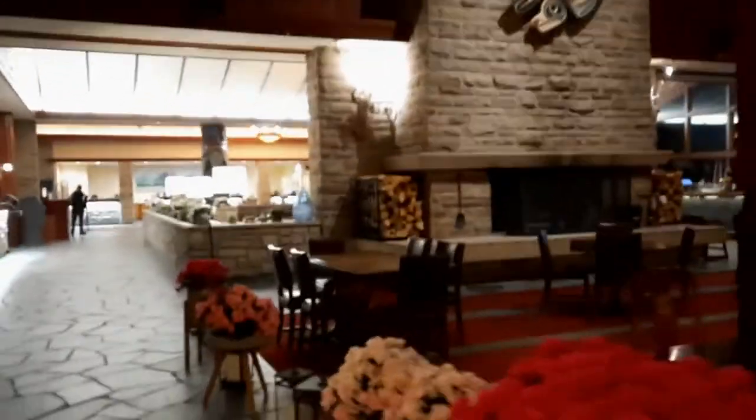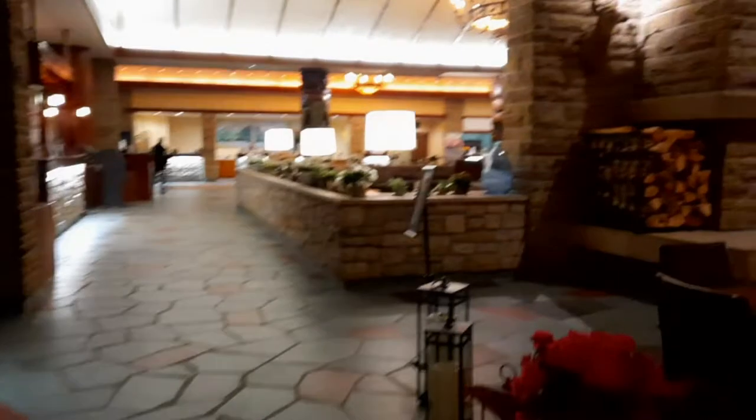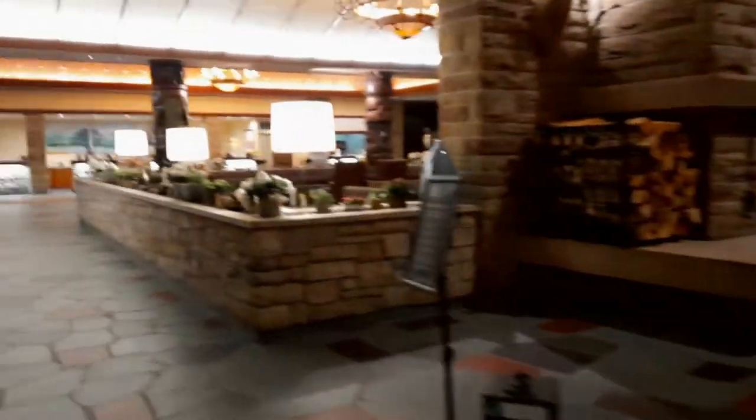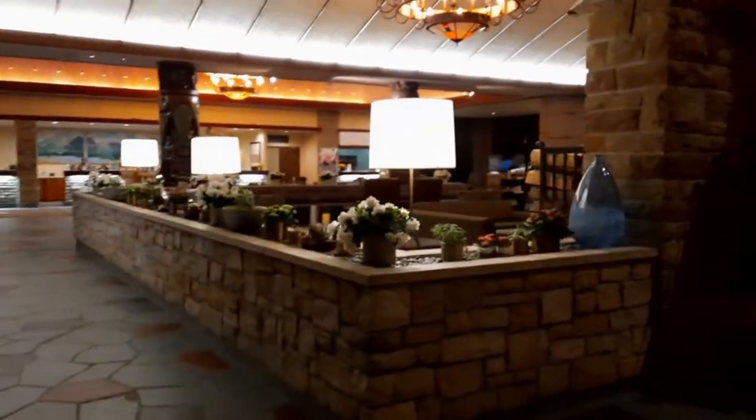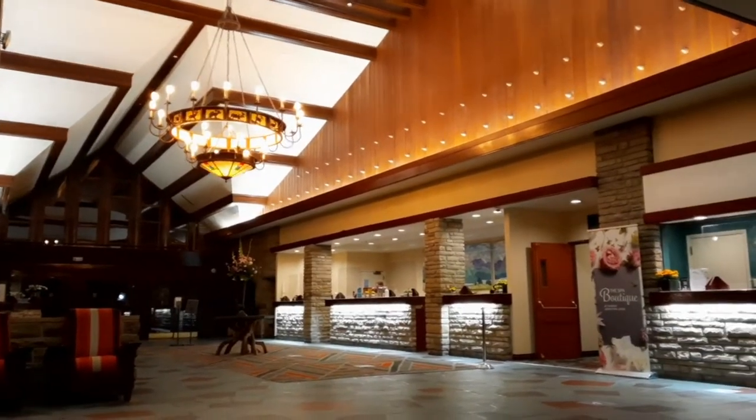Dining area, it's so nice, but we just have to close because of the COVID. We are in the main lobby. Nice, very pretty. Look at that, it's so pretty here. Oh, dark skies. Going to the planetarium, it's just across the building.